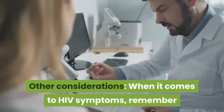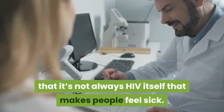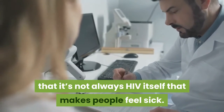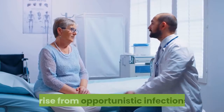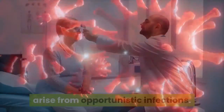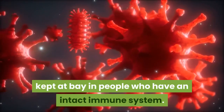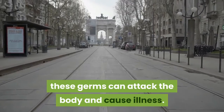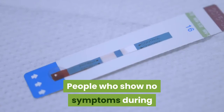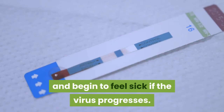Other considerations. When it comes to HIV symptoms, remember that it's not always HIV itself that makes people feel sick. Many HIV symptoms, particularly the most severe ones, arise from opportunistic infections. The germs responsible for these infections are generally kept at bay in people who have an intact immune system. However, when the immune system is impaired, these germs can attack the body and cause illness. People who show no symptoms during early stage HIV may become symptomatic and begin to feel sick if the virus progresses.